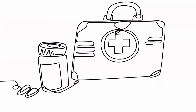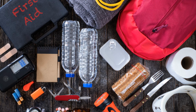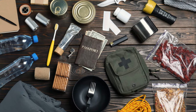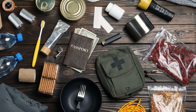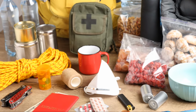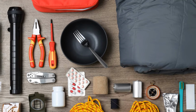And let's not forget about items like potassium iodide tablets, activated charcoal, and fish antibiotics. These are items you might not have given a second thought, but they could be the difference between life and death in a SHTF scenario. So buckle up, folks. We're about to take a deep dive into the unseen prepper essentials. These are the items that can make your survival preps go from good to great, from adequate to exceptional. Stay tuned as we dive into the everyday items with extraordinary uses for survival.